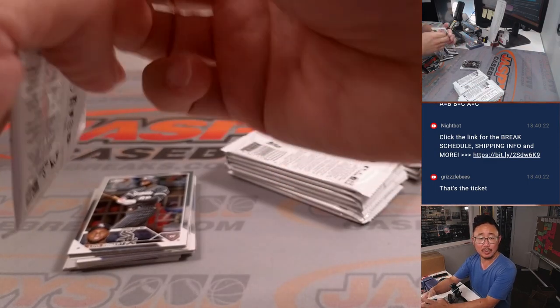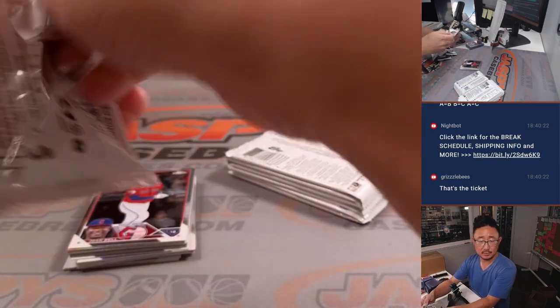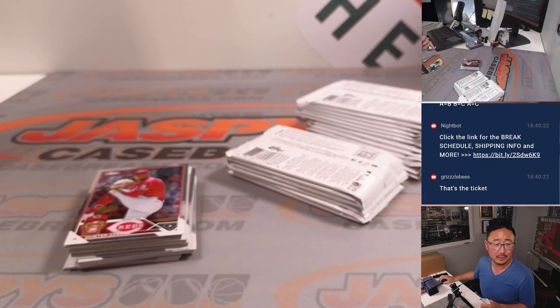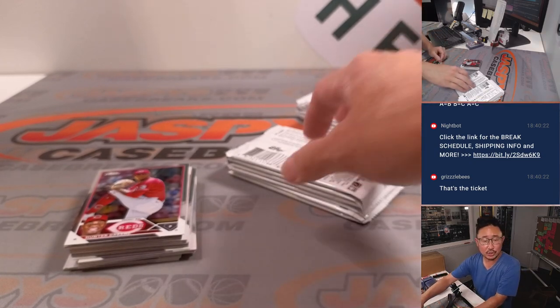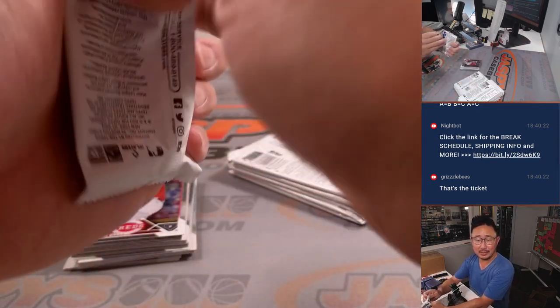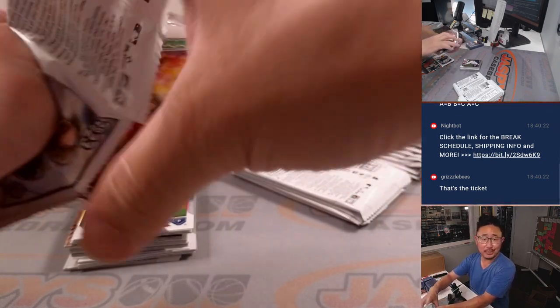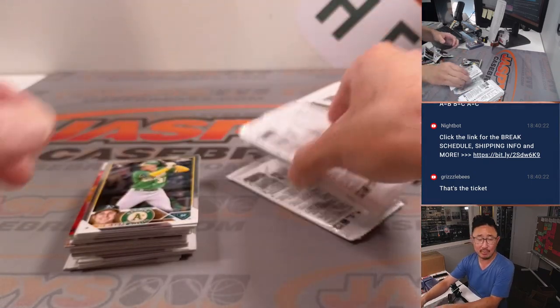Rangers getting Jordan Montgomery. Scherzer and Montgomery? That's a pretty good rotation. Let's look at their depth chart really quick. Yeah, Max Scherzer, Jordan Montgomery, Jon Gray. You put Nathan Eovaldi there after he's off the IL, Andrew Heaney in the back of that rotation. That's really solid.